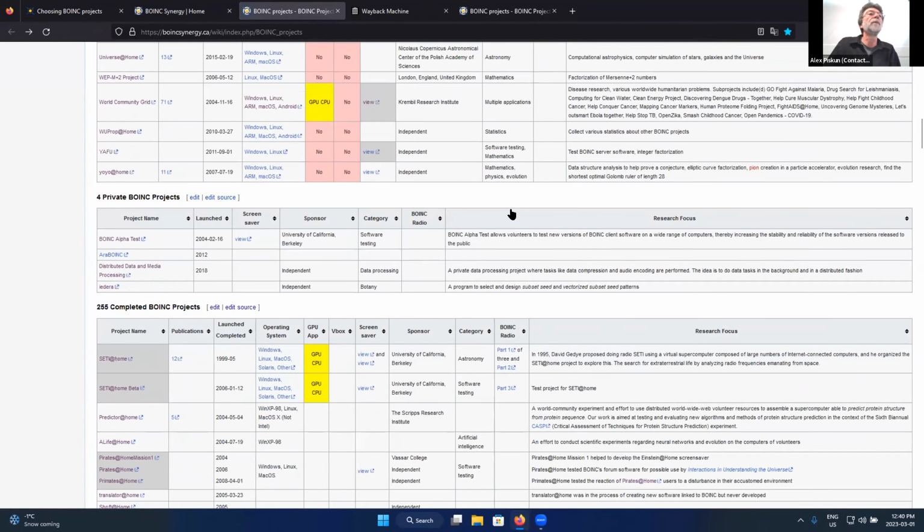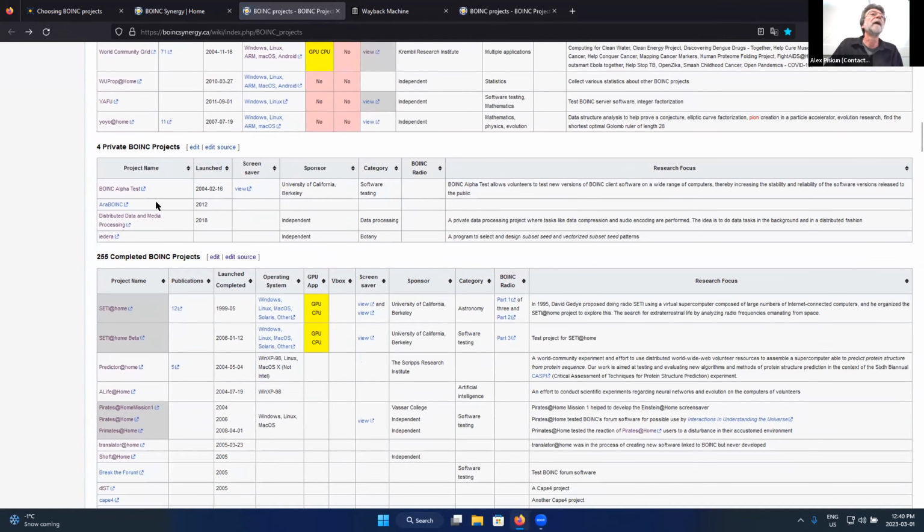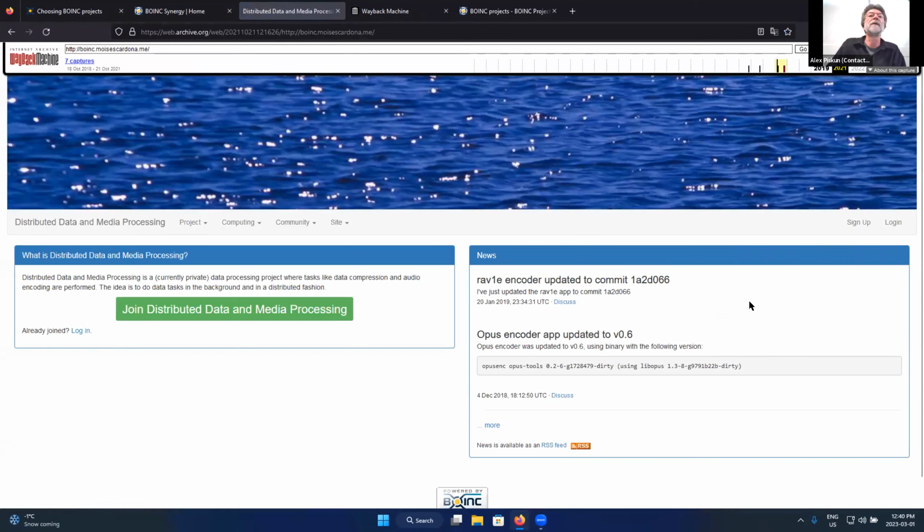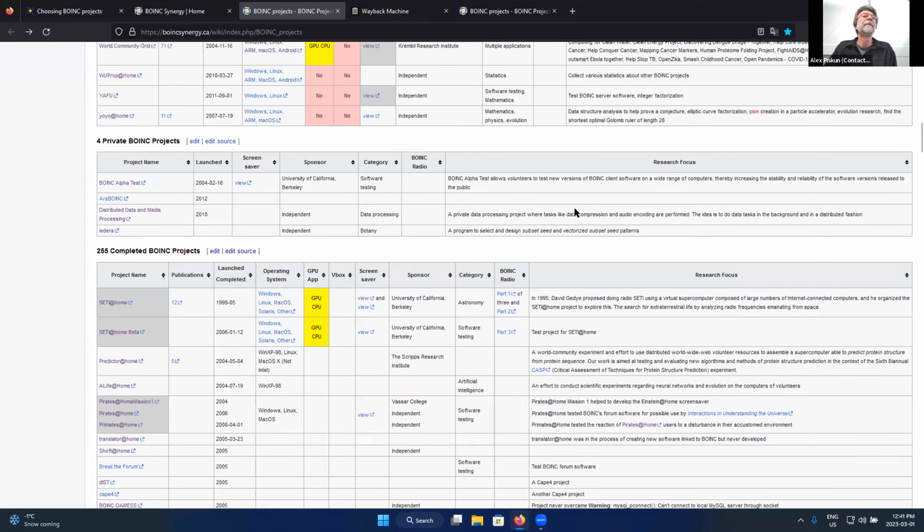There's a few private, literally private projects. This one was quite interesting, and I believe we're going to go to an archive page of that. He was basically running encoders, personal encoders for his own personal files using the BOINC system. It wasn't open to the public, but it was very interesting.